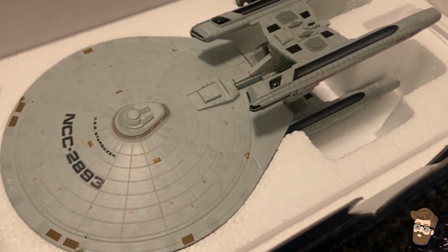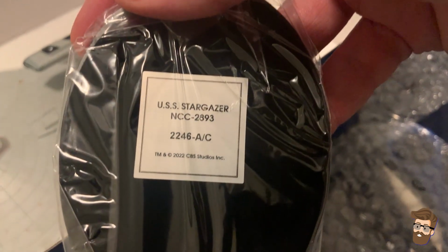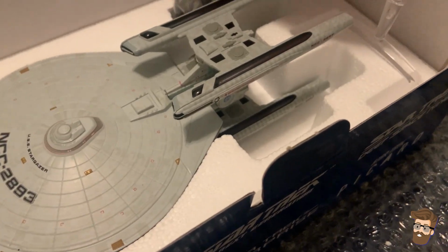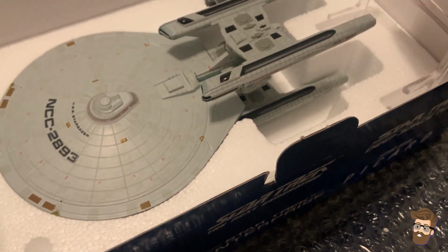Looks to be in okay shape. I mean, looks like it's survived pretty well. Number on this guy is 2246-A/C. Not bad. Got a little holder down here. This is a sizable holder, and I think it's going to go on back between the saucer section.